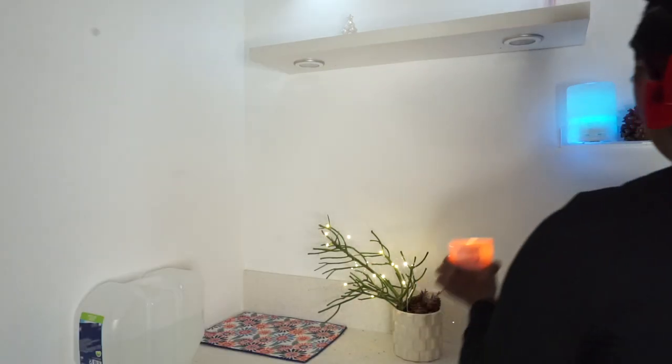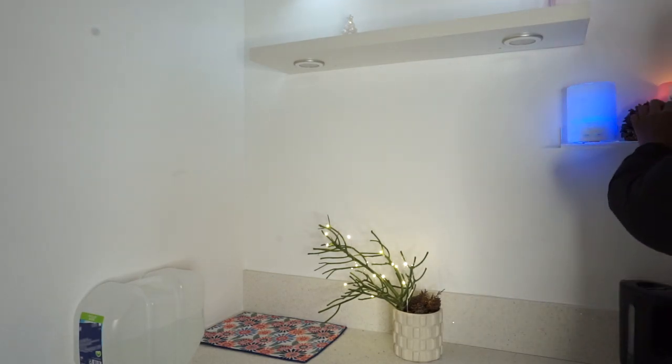And then this other shelf, I decided to place the candle up there, and I also styled that with a few of the pine cones.